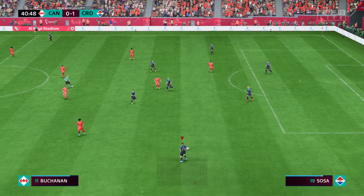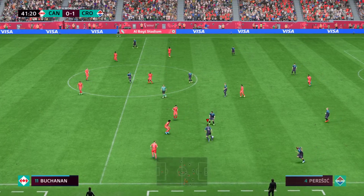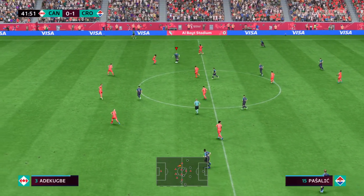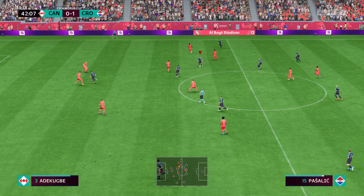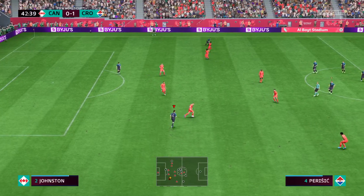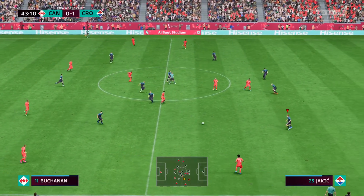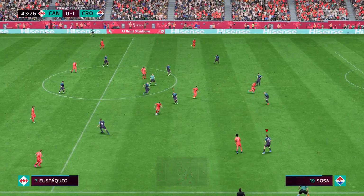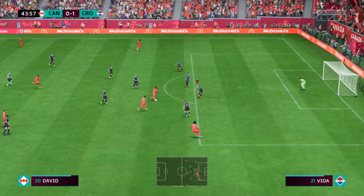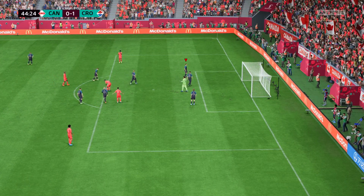Vida. And Sosa here. Modric. Mario Pašalić. Perfectly positioned to take it away. Buchanan. Promising attack, this. Gives it a go. Well, that's fine goalkeeping. Real concentration.